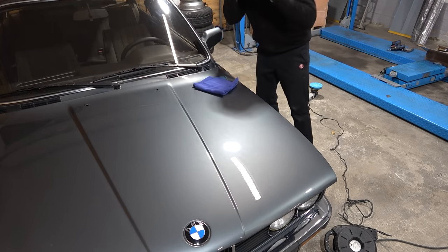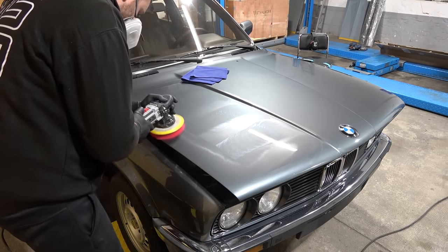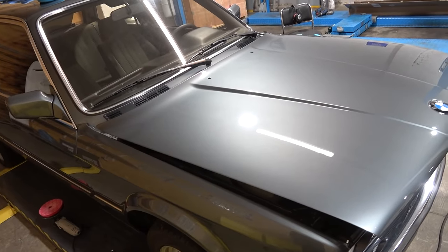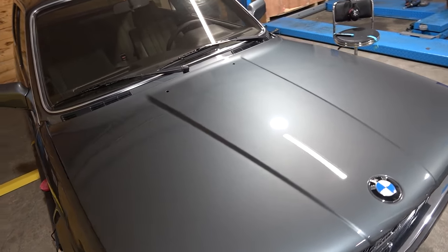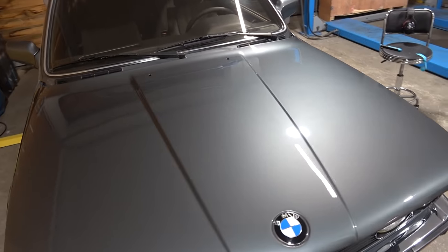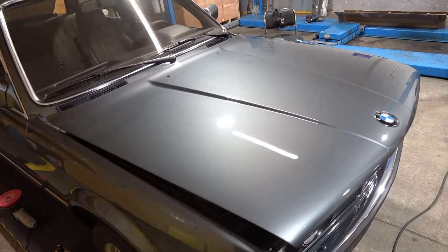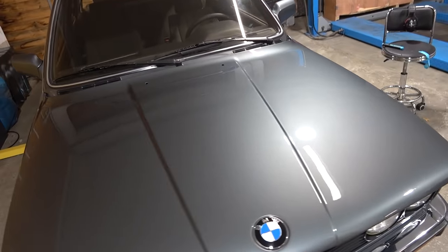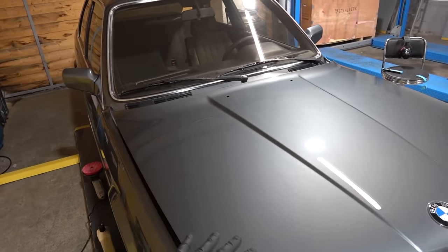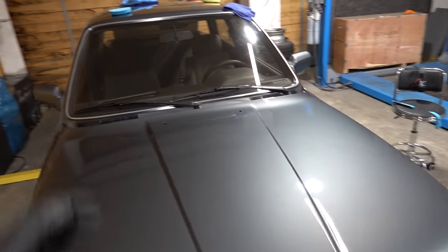Oh, this car is gonna look so freaking good. I knew that this thing was gonna look good, but this good, this is pretty ridiculous. It looks immaculate. I'm loving it, I really am. This was super, super time consuming, but look at the results. This car is gonna pop like crazy. All right, the hood is done. Now we're gonna move on to the roof and the rest of the car.